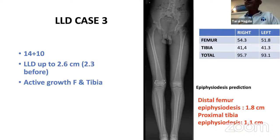So I wait till a point that complete epiphysiodesis is possible. In this case, at this age, since distal femoral epiphysiodesis would produce 1.8 centimeter correction, I would remove the implants and do a distal femoral epiphysiodesis and plates for the tibia at that time.